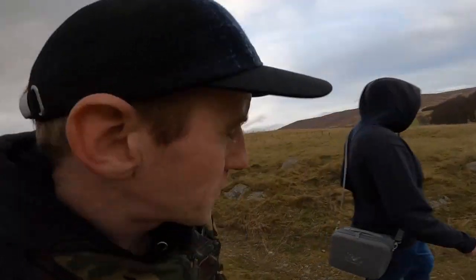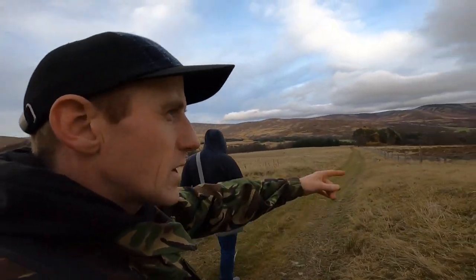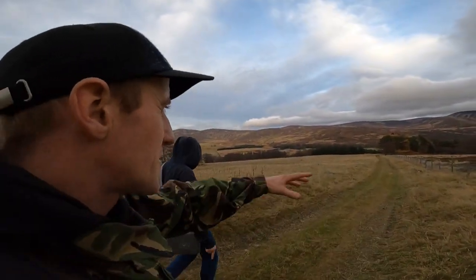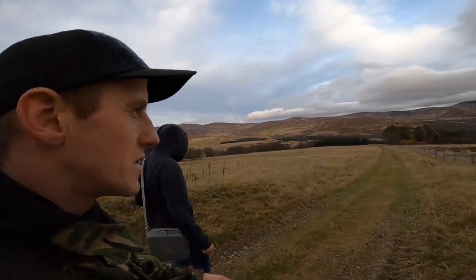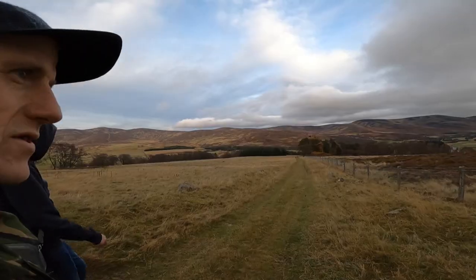So check it out, folks, we've come through this gate and we've come off the mad hill, but when we came to this location we actually came through this overgrown wild terrain at this side. So for the way back we're just going to stick to the old road and see how far down it takes us, see where it takes us, because it's super interesting.